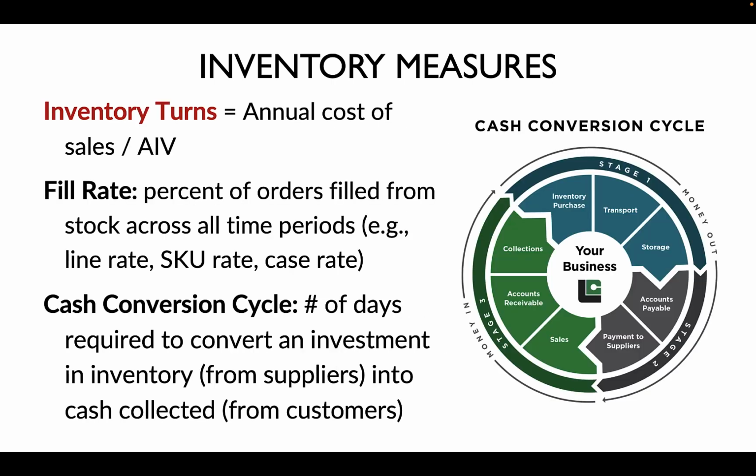Fill rate is what percentage of orders you are filling for your customers. And if you have big retail customers, say Walmart, they have very high expectations on fill rate. You should be filling 98, 99% of what is on the invoice. And if you're not, you'll be receiving some penalties from Walmart on that performance.